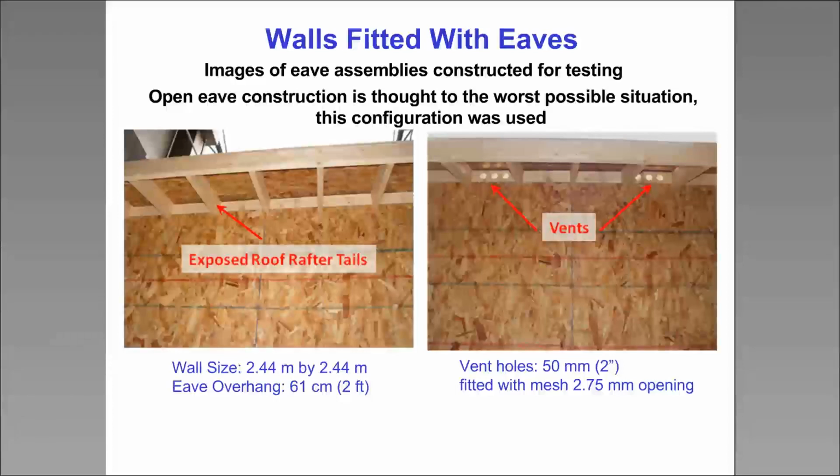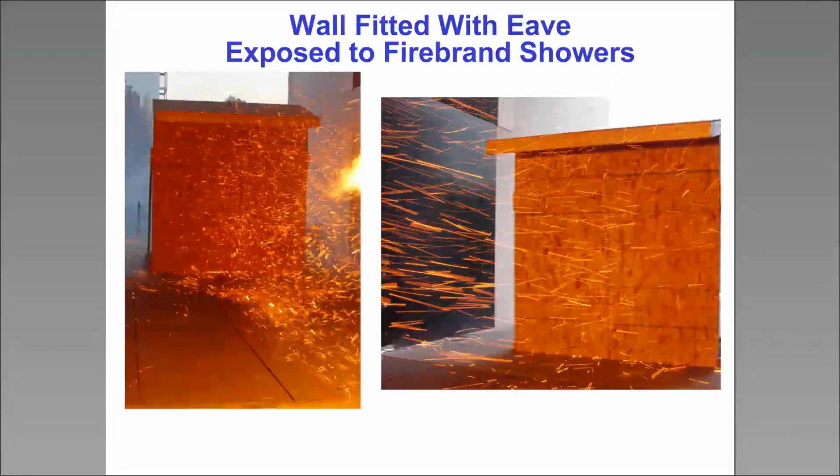What you're looking at here is, normally in a house, you would have siding applied here. But what you're seeing are the exposed roof rafter tails. This is the open eave. And in many areas they actually vent this. So what you're seeing are these 50 millimeter vents, they call it blocking, but vents. And behind this vent we also placed mesh to see, do the firebrands accumulate here, and do they actually get to the mesh and pass through it?